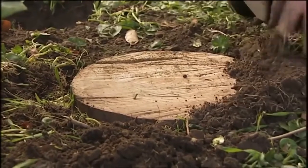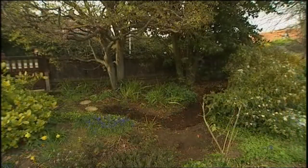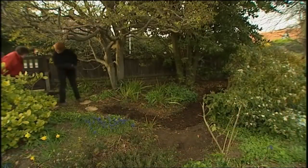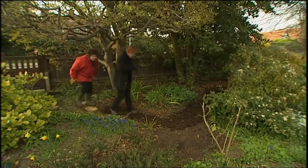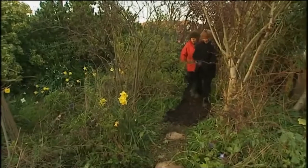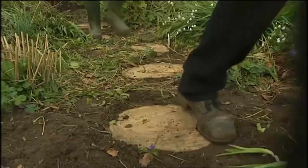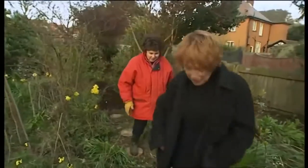Once the roundels are in, the new path makes Diana's woodland garden a delight to explore. Right, I think it's time we gave this woodland path a little test run. It's very bouncy, isn't it? Oh, it is. It's good though, isn't it? Yes, and doesn't it smell lovely? Fit for any explorer, isn't it? Just what I wanted. And these roundels really finish it off, don't they? They're lovely. What do you think the kids are going to think of it?